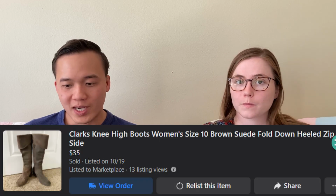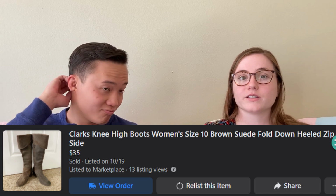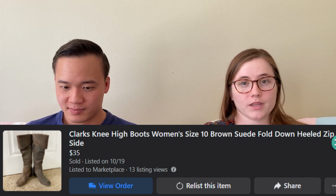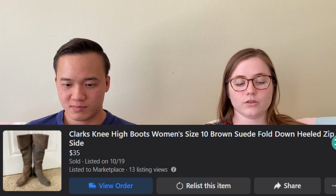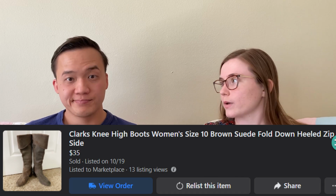We sold these knee-high boots by Clarks for $25 on Facebook Marketplace. There you go, Facebook Marketplace coming through. Yeah, so this was another quick sale. It sold within the week. I picked these up because I know that these knee-high boots, especially the ones with heels, I think are really good right now during the fall. These were suede, so it had a lot of things going for it, so that's why we ended up picking it up.